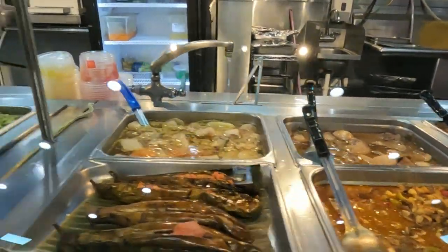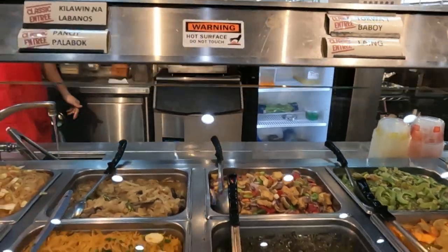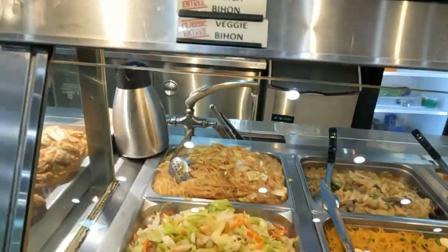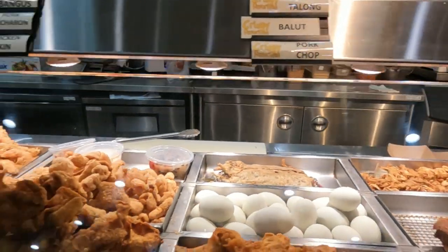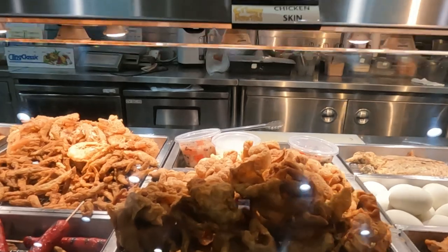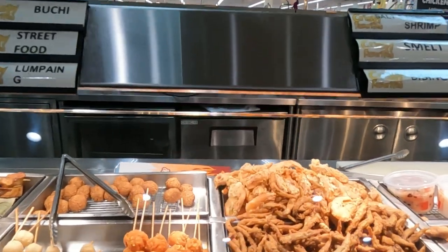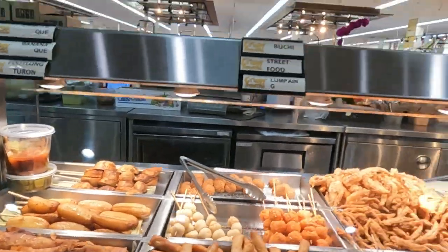Masarap, masarap, delicioso. Crispy pata, baby crabs, pork chop. They have chicharron, hot dog, all your favorite type of street food here.